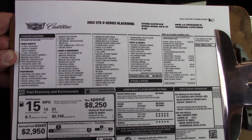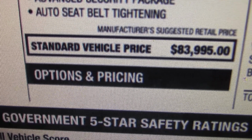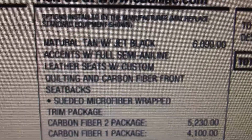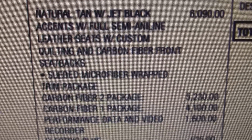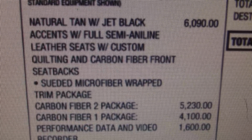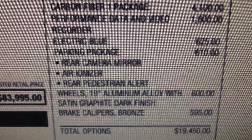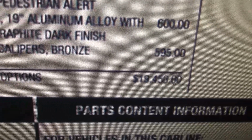All right, let's start by looking at the price tag and see how much coin we're going to shell out for this thing. All right, base price, $83,995. It's definitely a good bargain considering all the standard equipment we're getting. However, $6,000 for the leather carbon fiber seats. Wow. More carbon fiber 2, carbon fiber 1. That's a lot of money for carbon fiber. So, what, 15, 16 grand? And the other options, not so expensive, but total, wow, almost 20 grand in goodies.